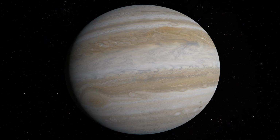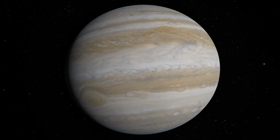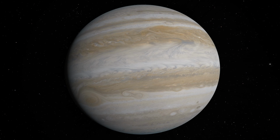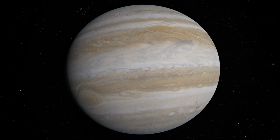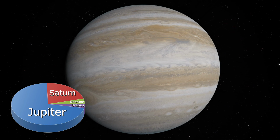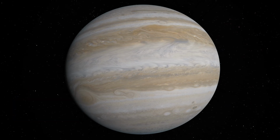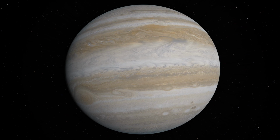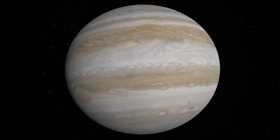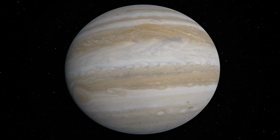So if you actually took all the other planets in the solar system, Mercury, Venus, Earth, Mars, Saturn, Uranus, Neptune, and combined them into one large planet, Jupiter would still be 2.5 times more massive. It's that big. And it's a gas planet, so it's mostly made of hydrogen and helium. As we fly over those clouds, you can see the different bands. They actually travel in different directions.